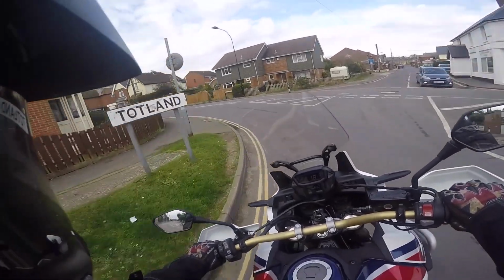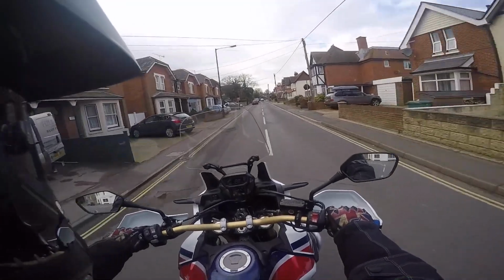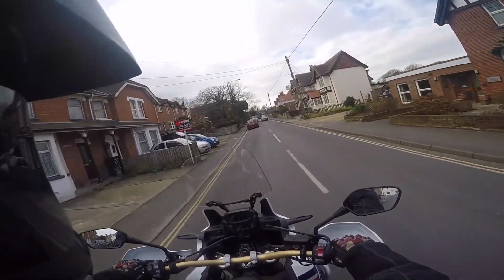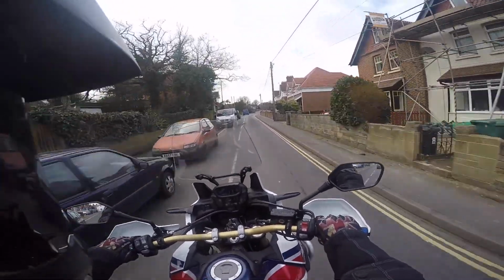And actually, in the showroom, they did have one of the old ones, I think it was a 2001. They had a 2001 750 Africa Twin. It was a nostalgic thing to stare at. It was nice. And they still look a capable machine, even by today's standards.